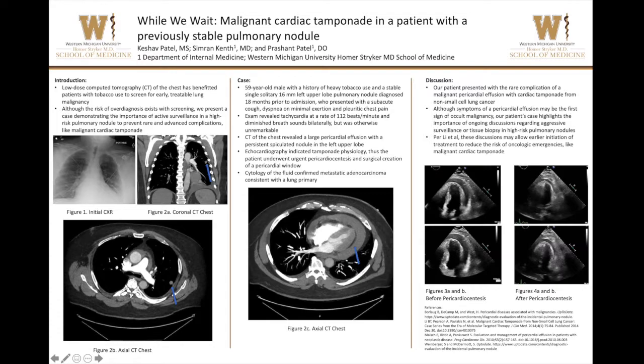A CT of the chest was performed and revealed a large pericardial effusion with a persistent spiculated pulmonary nodule in the left upper lobe. In figures 2A and 2B, we can clearly see the solitary pulmonary nodule. In figure 2C, we can clearly see the pericardial effusion. Echocardiography then revealed tamponade physiology.